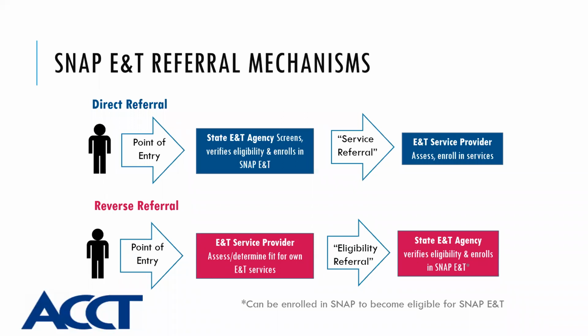For the reverse referral process, the individual would actually enter with the E&T service provider, where they're assessed to determine if they're fit for their own E&T services. Then, if they are fit, they would be referred back to the state agency to check their eligibility, and then ultimately be enrolled into SNAP E&T.